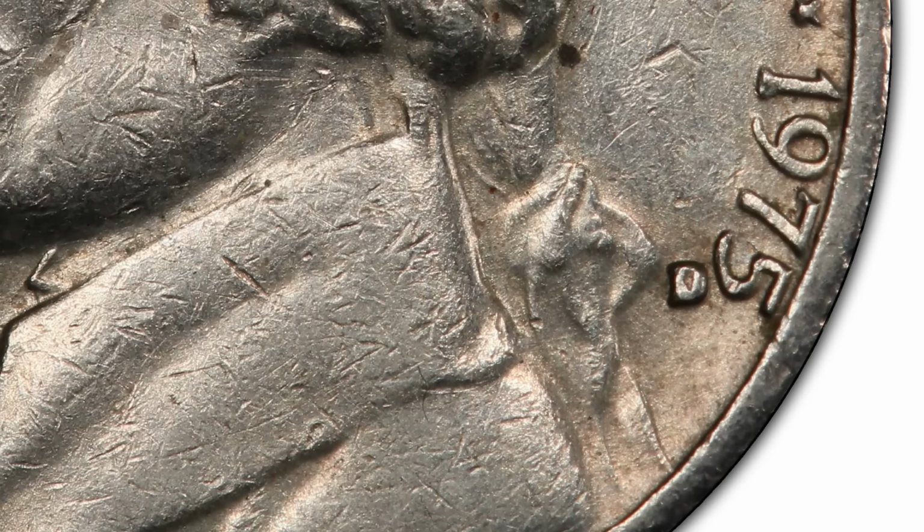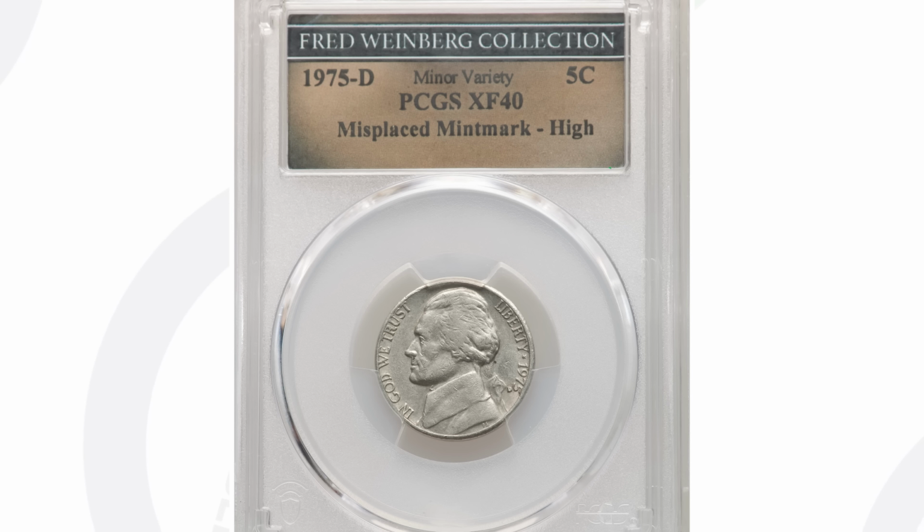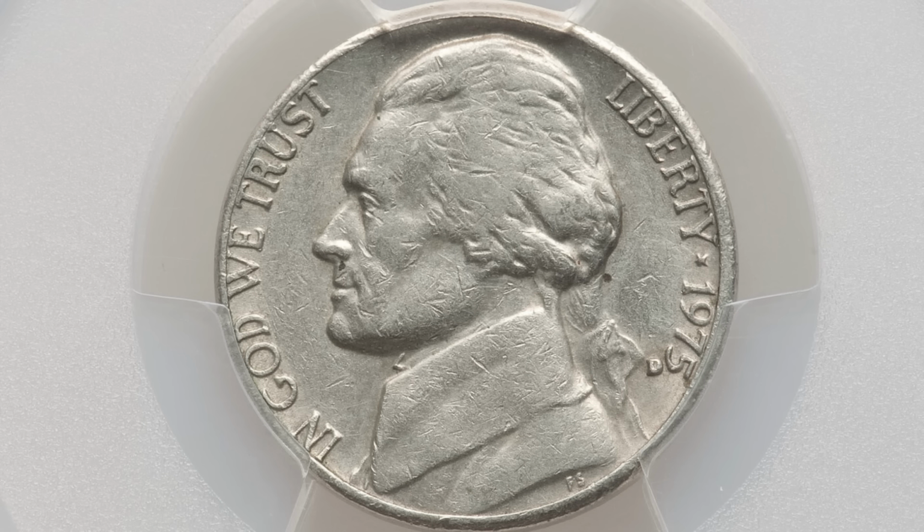However, this D mint mark is misplaced. It's not supposed to be that high up next to the 5. Here's what a regular 1975 D mint mark is supposed to look like and what most of them do look like. Now, if we go back to this image, the mint mark is misplaced. It's high. It's up by that 5. So that will give the coin, obviously, a lot of value. The coin sold for over $1,000 in pretty horrible condition here, graded at an XF40.